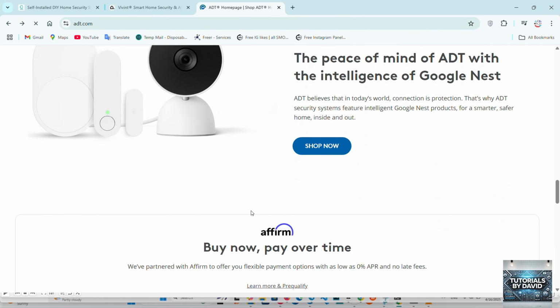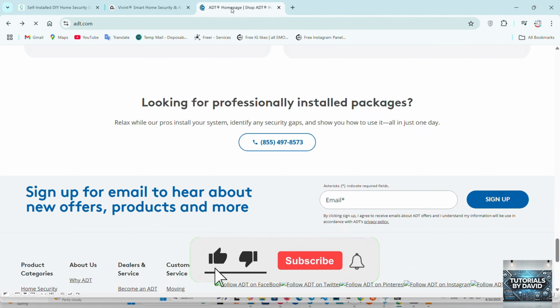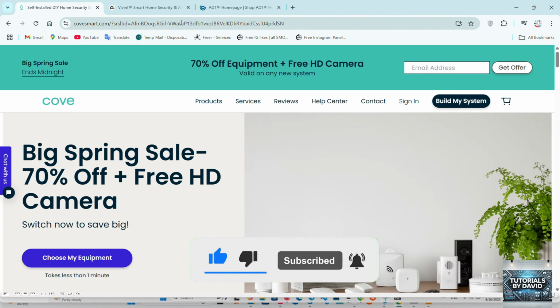Each of these systems has its strengths, so consider your specific needs and preferences when making a choice. If you have any questions or need further assistance, feel free to ask.